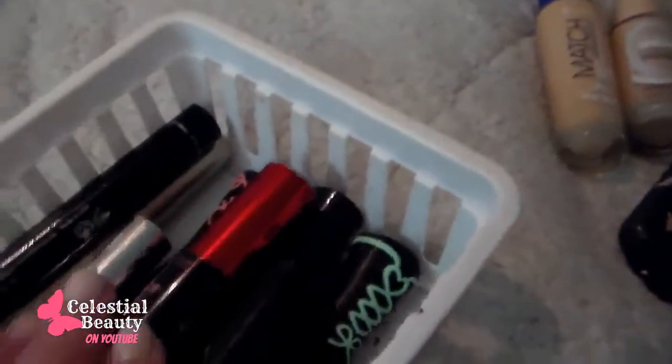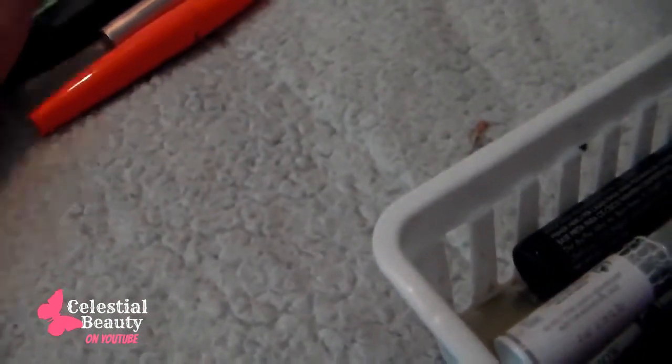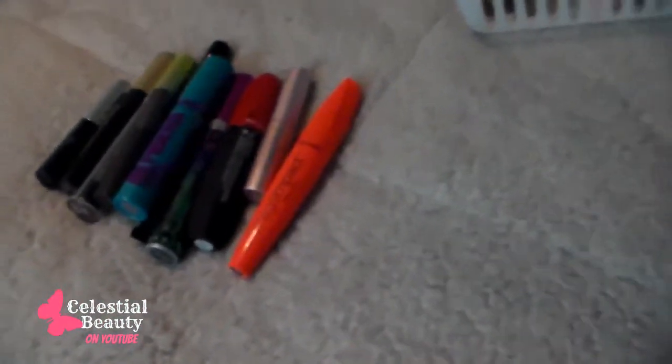Look at my basket from the before and after. I did so good. I got rid of 2, 4, 6, 8, 10, 11 mascaras. So yes, that's great. I did a great job.